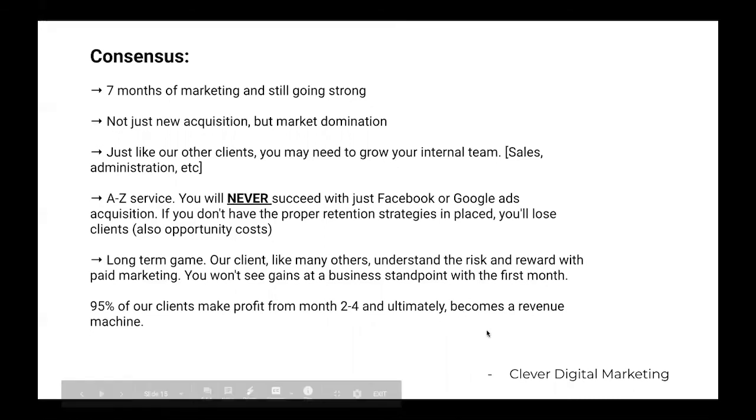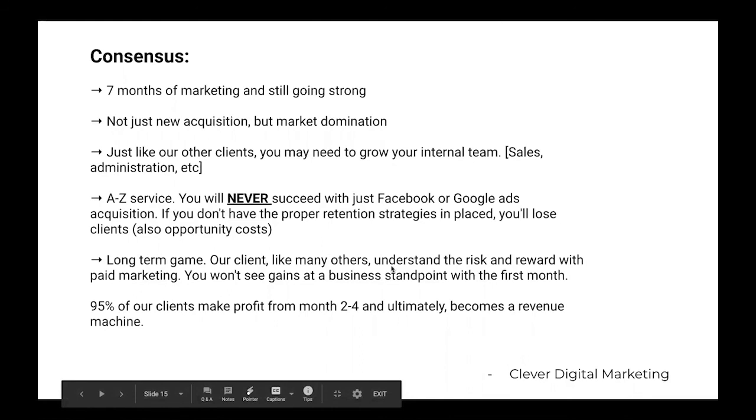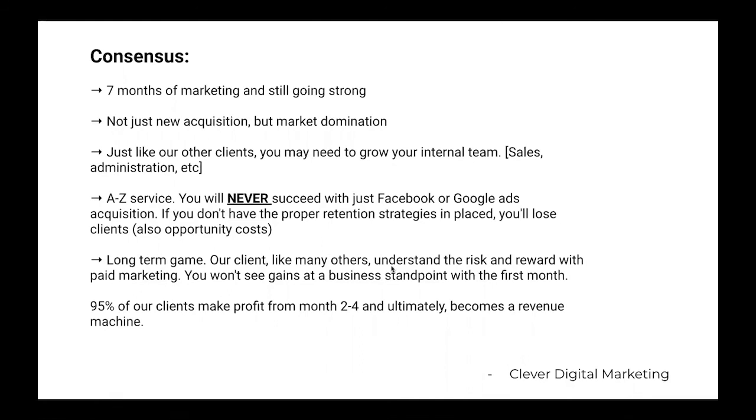So that goes on to my point number 3. Just like our other clients, you may need to grow your internal team. So that can be sales, outbound or inbound, administration, etc. We're an A to Z service. All right. So you will never succeed with just Facebook or Google ads acquisition. If you don't have the proper retention strategies in place, you'll lose clients, and you're also missing out on opportunity cost.